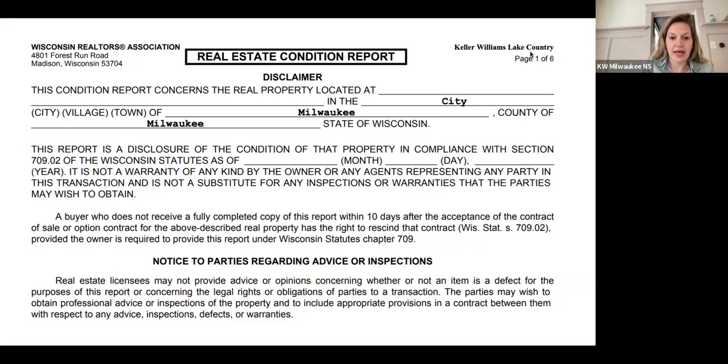Following that, notice to parties regarding advice or inspections. Real estate licensees may not provide advice or opinions concerning whether or not an item is a defect for the purposes of this report, or concerning the legal rights or obligations of parties to a transaction. The parties may wish to obtain professional advice or inspections of the property, and to include appropriate provisions in a contract between them with respect to any advice, inspections, defects, or warranties. So this is a good paragraph to point to when a seller is asking how to fill it out. We cannot give or provide advice or opinions on how to fill out the real estate condition report.